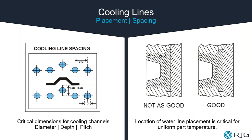Now, when we start talking of cooling lines, we need to understand that there are three critical dimensions of cooling channels: the diameter, the depth, as well as pitch. To define the diameter, it's of the cooling channel in the cooling area, not the water line that's going to the mold. Also, the depth is the average distance from the center of the cooling channel to the surface of the part. And then finally, the pitch is the average distance between the cooling channels.